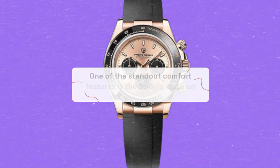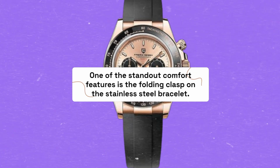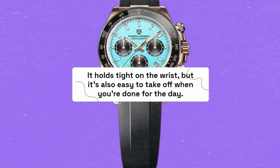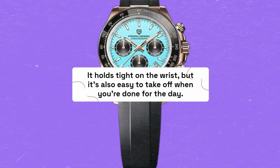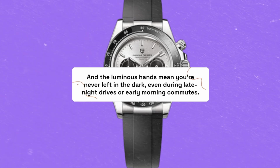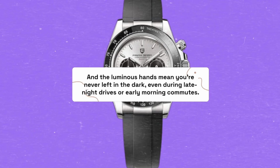One of the standout comfort features is the folding clasp on the stainless steel bracelet. It holds tight on the wrist, but it's also easy to take off when you're done for the day. And the luminous hands mean you're never left in the dark, even during late-night drives or early morning commutes.